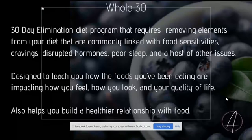But basically, it's like a lifestyle change. People who usually go through Whole30 figure out which foods cause some type of adverse health effect for them, and then they typically limit or stop eating them.